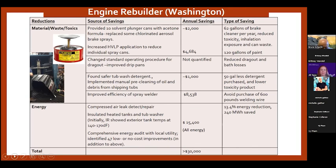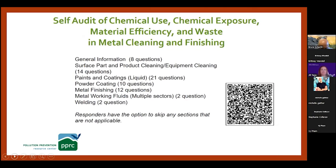Okay, next slide. I think I'm about done. In the interest of time I won't take you through this, but this is our tool. I'd love for everybody to go and answer all of the questions or any that apply to you. So if you're a metal finisher, but not a powder coater, you don't have to answer the powder coating question. There's the QR code. It's just in Google Forms.